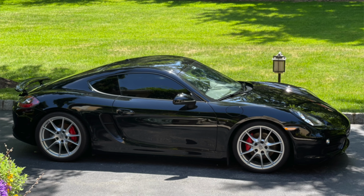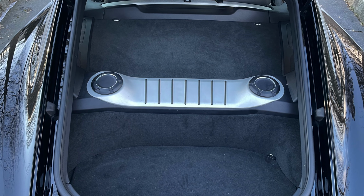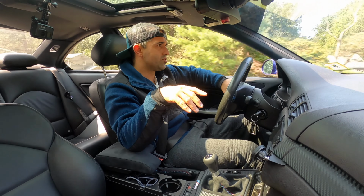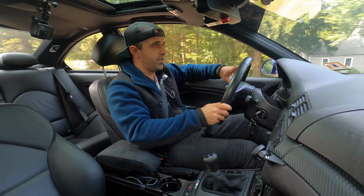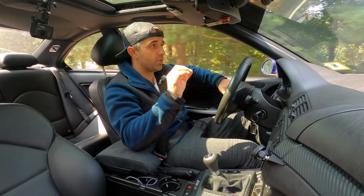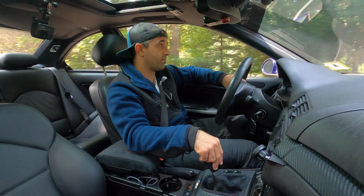The Cayman S was also a naturally aspirated flat six engine with a similar power. It was a mid-engine vehicle. It was a little lighter, 3,100 pounds. When you compare the Cayman S to this, they're in a similar price range when you compare them with the same mileage. Maybe actually the E46 M3 would be a little more expensive.